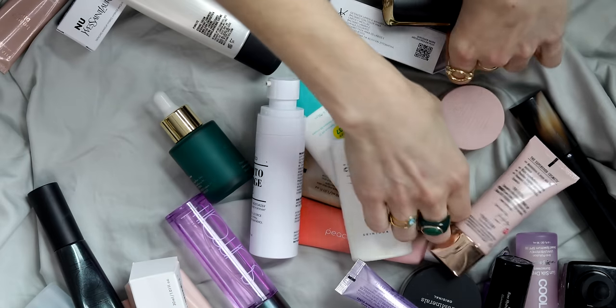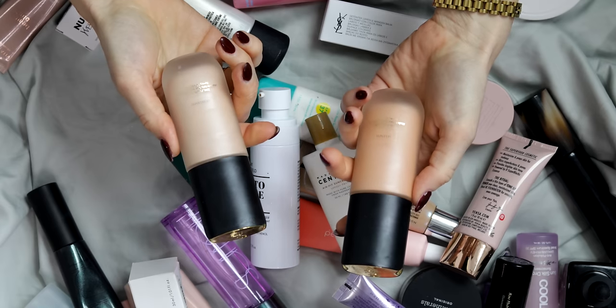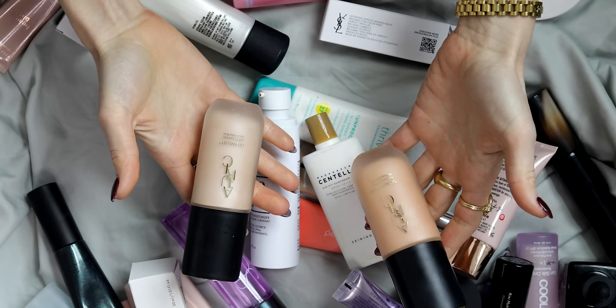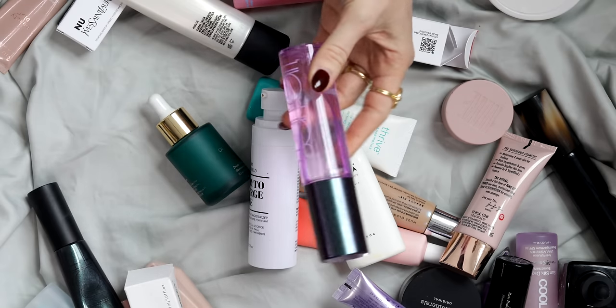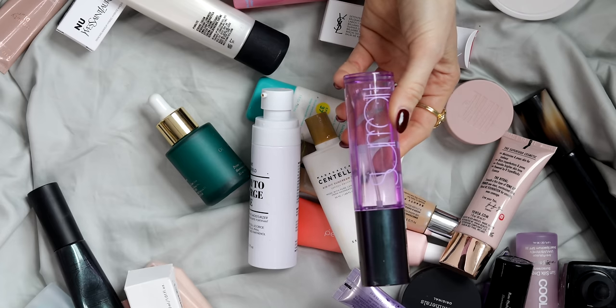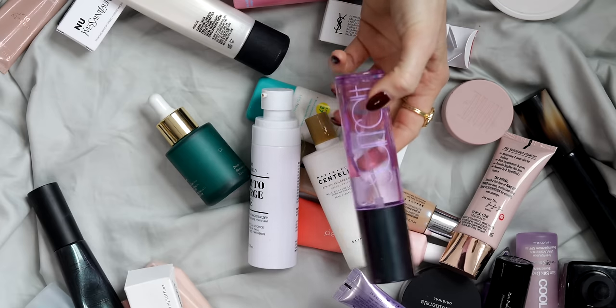I have two Auric Glow Lusts, one in Morganite and one in Selenite, and I'm gonna keep Morganite. Selenite I've had for a really long time. It's definitely expired and it doesn't work for me color-wise, whereas Morganite looks fantastic on me. Here we have the Surratt Setting Mist. I've gotten some use out of this, but not enough to even really remember if I like it, but I wanna hold on to it because I know I've had it for just this year.